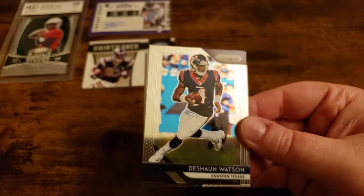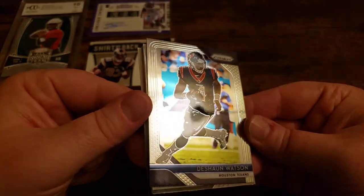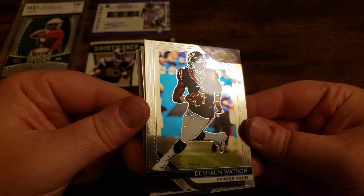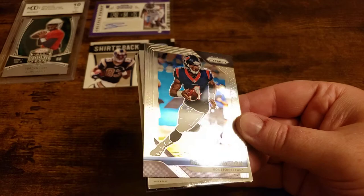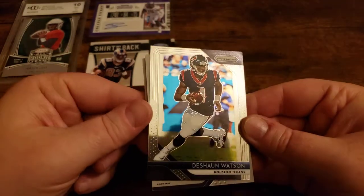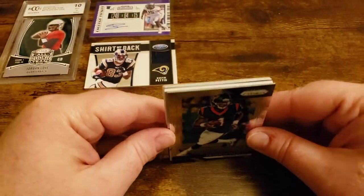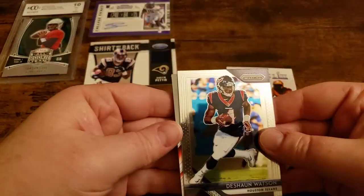Wow, this looks really clean though. I mean, this Deshaun Watson is just so shiny. It looks brand new. There's not a flaw on this card. Except for right, it'll scratch right there. Nope, that was just some dust. Wow, that's awesome. All right, so we're gonna save that hit. We're gonna pull from the back. We have an expired kid reporter. Don't care about that.